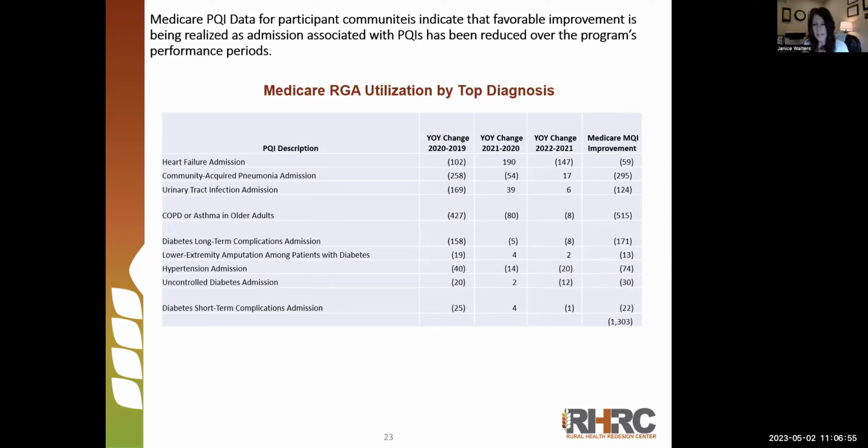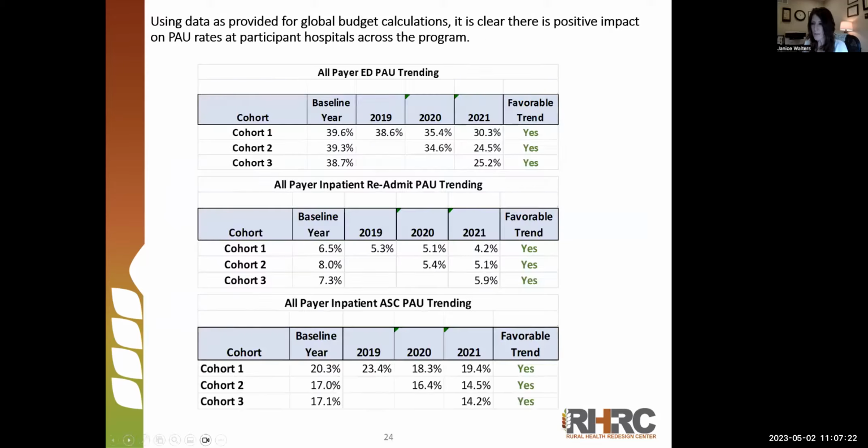I'm also not naive to the fact that we were running this program during the height of the COVID pandemic. And so certainly some of the pandemic could be influencing some of these data points, but the data is the data. And so again, it shows very favorable trending as it relates to reducing avoidable utilization from a quality of care perspective for the residents of our communities.